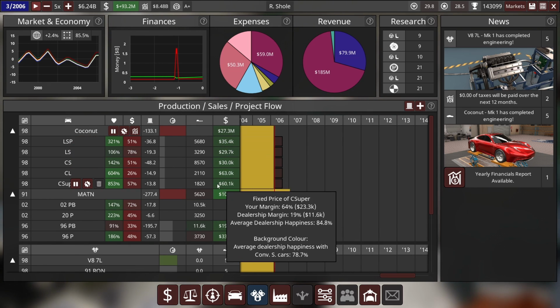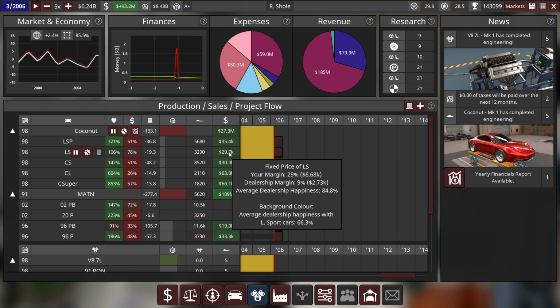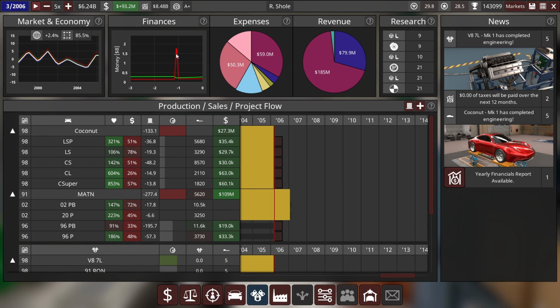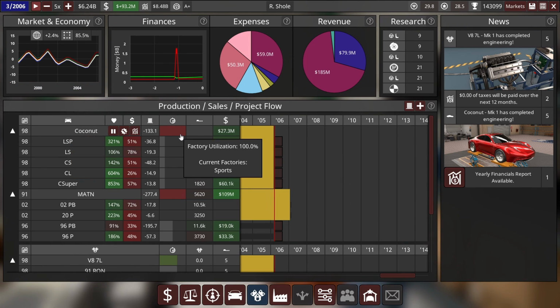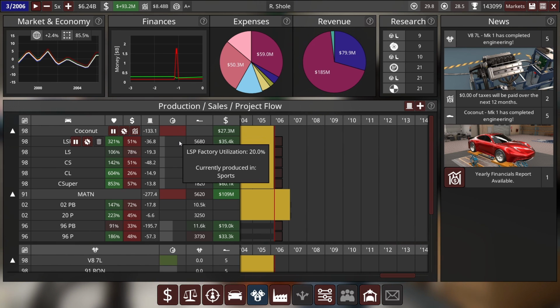Already making 27 million. Even in pre-production, it was making 10 million a month just on pre-orders. And this is a huge jump up in the price of the factory. You can see we're now sitting on 6.24 billion. Straight away, this is coming out completely using its current factory.